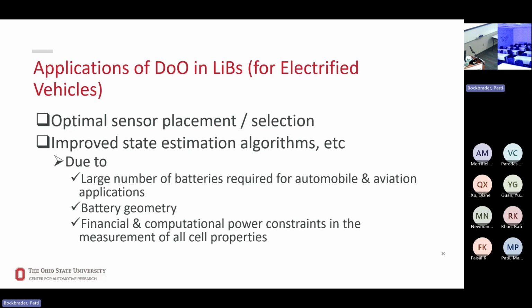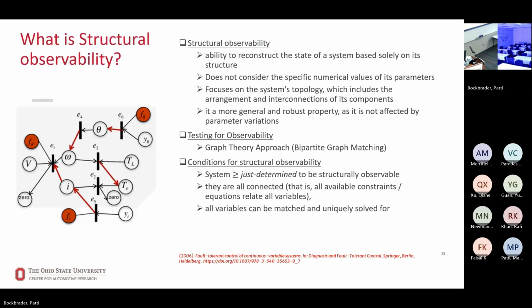Let me ask the advisor question. Going back to your structural observability, tell us, please, when is structural observability equivalent to Kalman rank observability? This is like a candidacy exam. Okay. What must happen so that when you say a system is structurally observable, it is also Kalman rank observable?